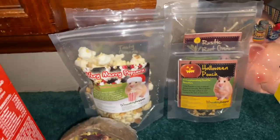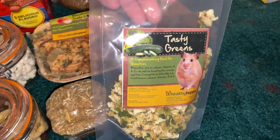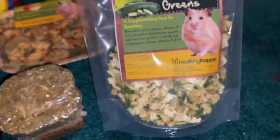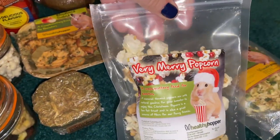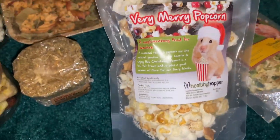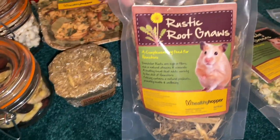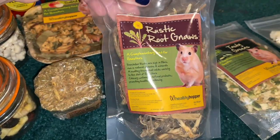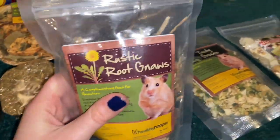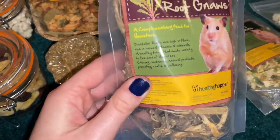Over here, we have a bunch of hamster mail treats. So we have this bag of tasty greens, which just consists of broccoli, courgette, and celery. We also have this bag of Very Merry Popcorn. So it's just popcorn, dried apple, dried cranberries, and dried coconut. He loves this as well. We have these rustic root gnaws. He doesn't chew very often on wood, but he loves these because they actually have good flavor, so he really likes these.